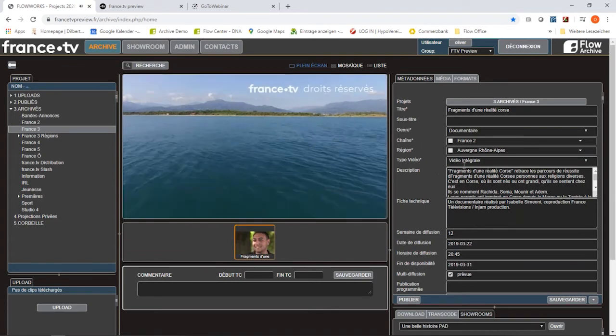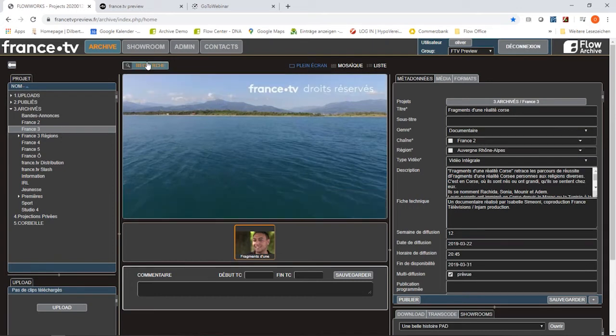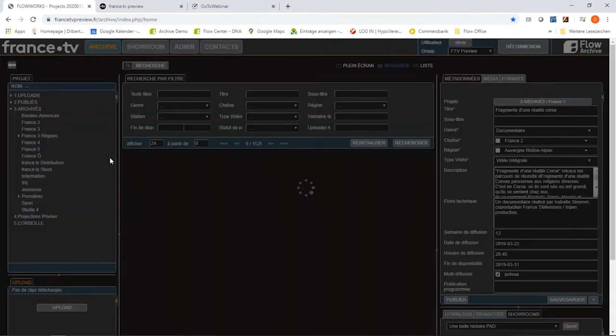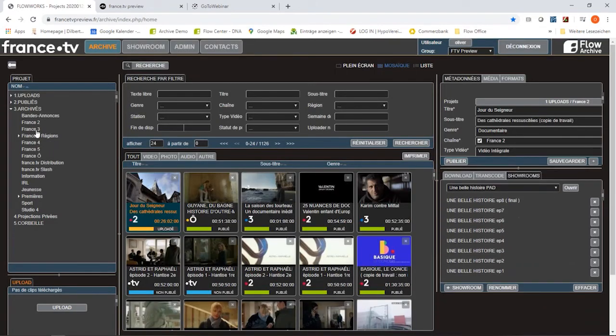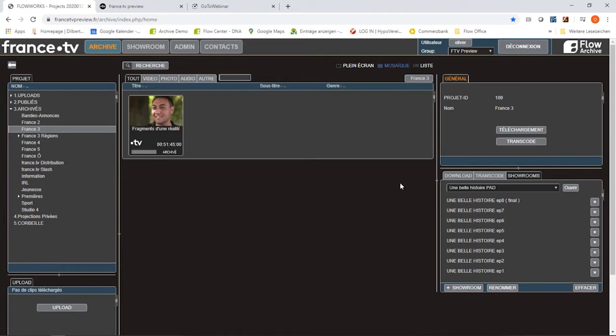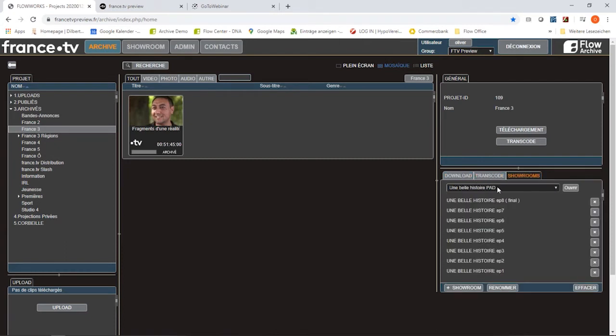The editor can look at it again, look at all the metadata. And at this particular point, he could also decide he really wants to send this particular content to a very specific recipient. And to do that, he has what we call the showroom. So down here in this panel, you can download items, you can transcode here. I'm not going to start all of this. And I can create a showroom.